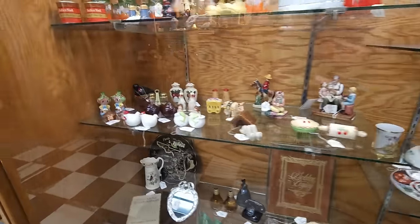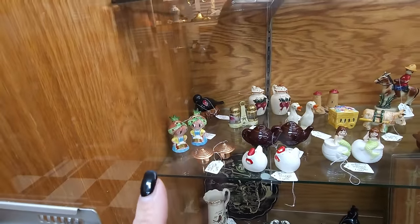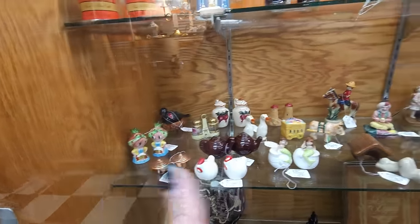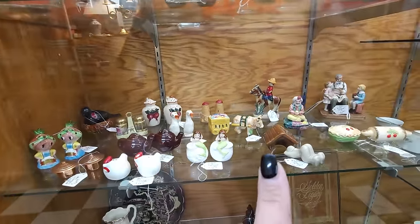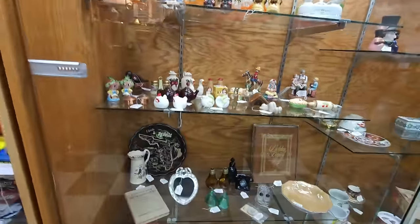And we got, oh, look at some anthropomorphic ones. They are souvenirs from South Bend, Indiana. They're $35. We've got little mermaids, I think those are UNESCO. They're $40. So the prices are a little high for me for resale.